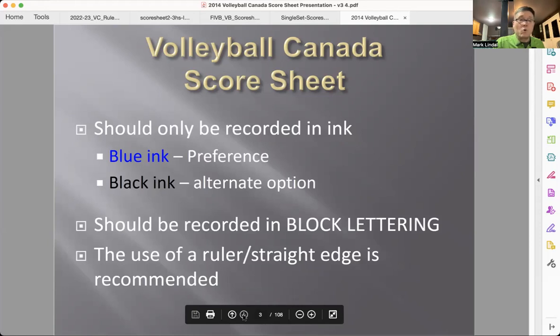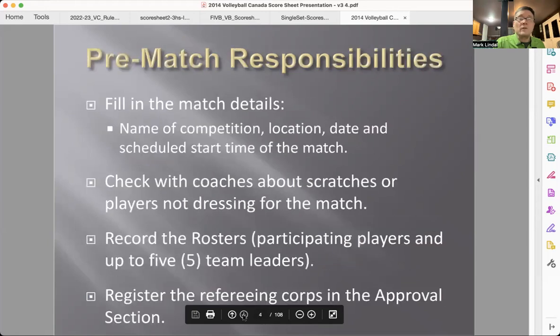And it should be recorded in block lettering. You notice that there should and must. Should be in block lettering. And if you are an advanced scorekeeper, bring a small little straight edge with you, a little ruler. Then you can use that for making straight lines at the end of the match. Particularly if you're doing higher level matches, the straight edge is important. I get it. You're doing a club game and you just kind of jump in there. Don't panic. It'll be fine.